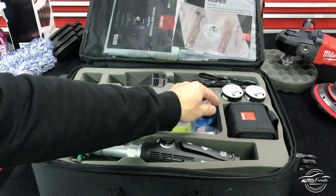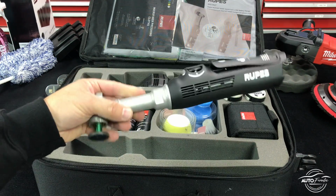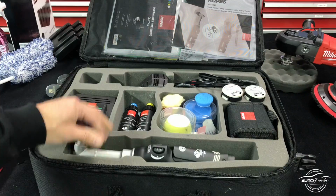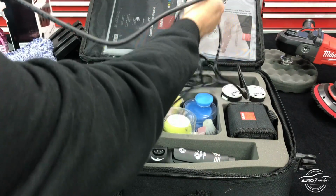So it's a very comprehensive kit, but the one thing that I love about this kit is there are some other hybrid polishers that are hitting the market now, 12-volt polishers, but there's one thing that none of them will have, and that is a direct corded adapter like I'm going to show you guys here.